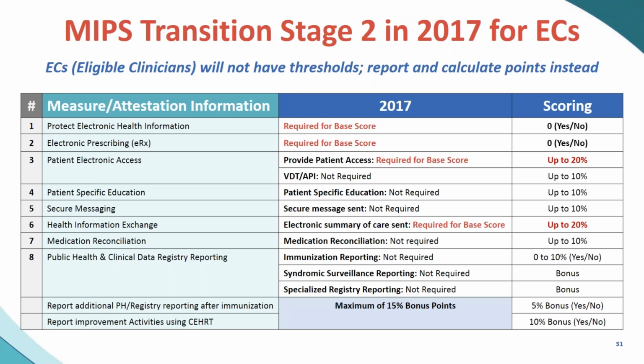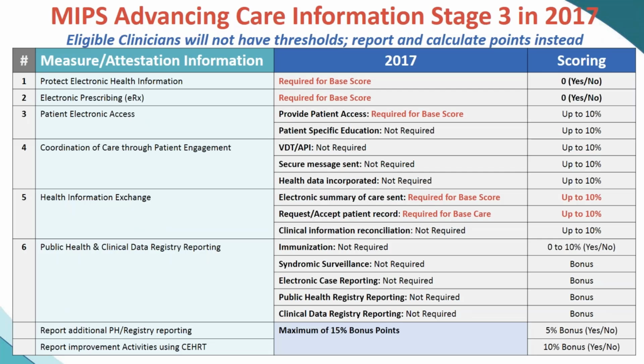Now, if you're going to take a run at stage 3, the concept is the same. If it's a red item there in the middle column, you got to get 1. The only place it really differs is that second HIE measure where you have to accept or request the transition of care, the electronic transition of care, the CCDA document. That's really the only difference there with what's required for your base scoring.